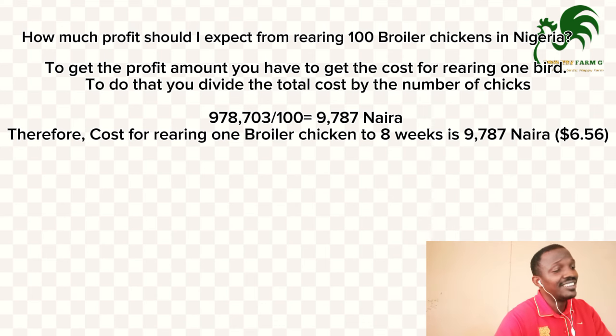9,787 naira. You now wonder, how much will you sell your birds? How much are you going to sell your birds? Before you do that, you have to know what the market is selling to avoid being stranded in the market.